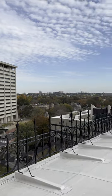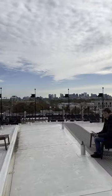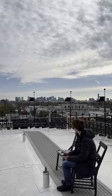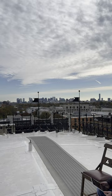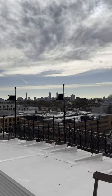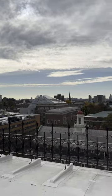Over there to the right is more of Cambridge, and off in the distance, Boston, some of the taller buildings there. Boston's the larger city that Cambridge is adjacent to. Carter, pardon us as we finish the tour up here. And to the right is even more of Harvard.